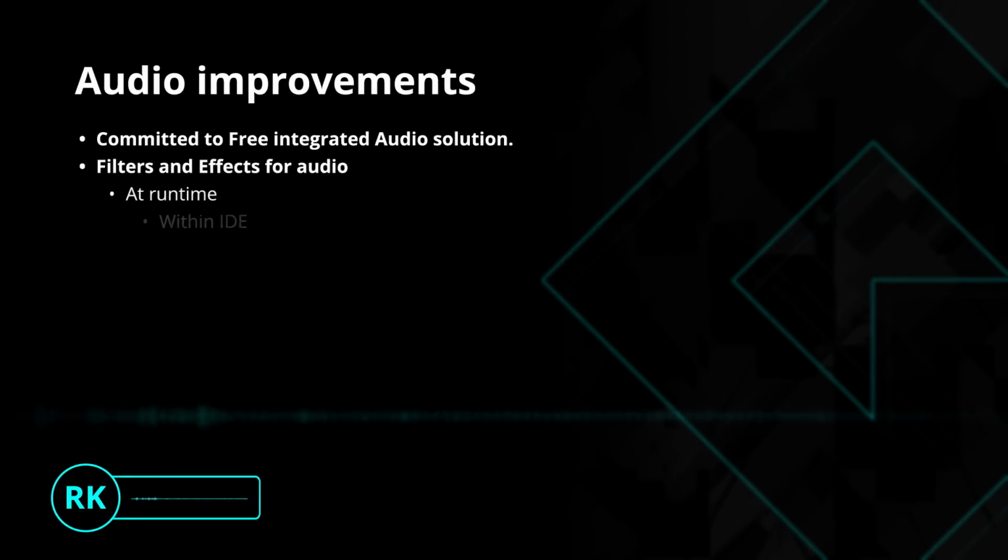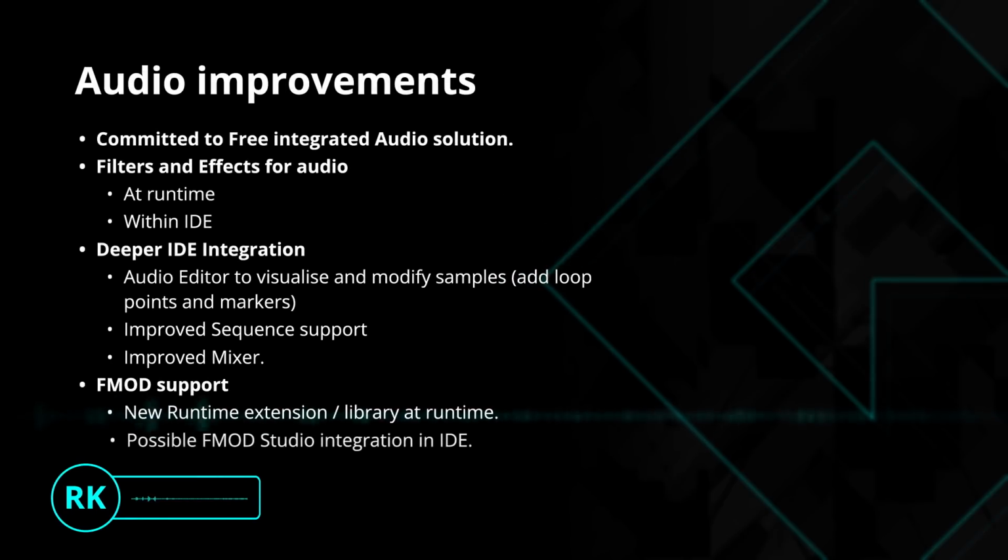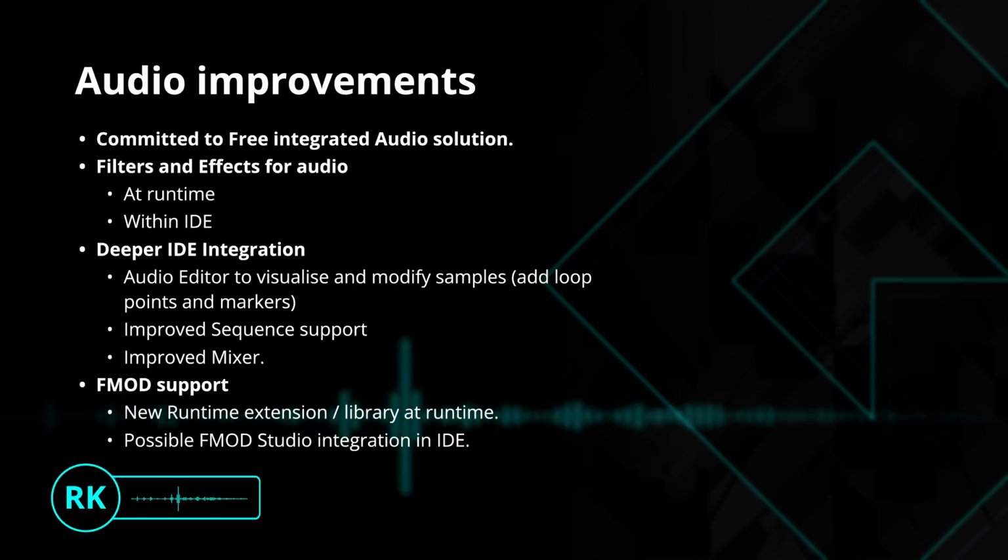We're bringing audio improvements to GameMaker. We're committed to having a free integrated audio solution. We're providing filters and effects for audio. We're going to do those at runtime and also be able to visualize and hear them within the IDE. We're going to have deeper audio integration with an audio editor that allows you to see visualized samples of waveform and allow you to modify things, add loop points and markers. We're going to improve the sequence support and have a better mixer. We're also going to provide Fmod support with a new runtime extension and library, and we're going to look at having Fmod Studio support so that we can be able to move between IDE and Fmod Studio.